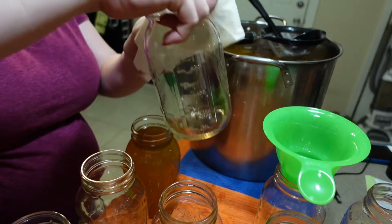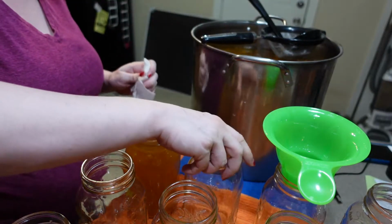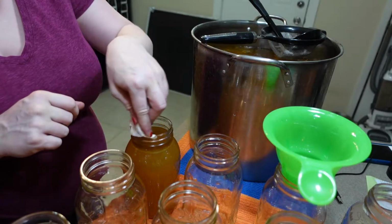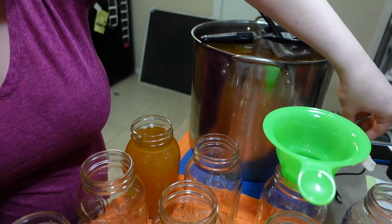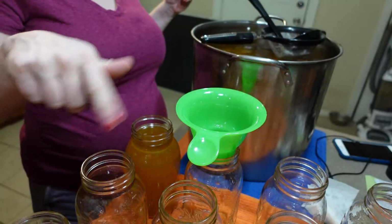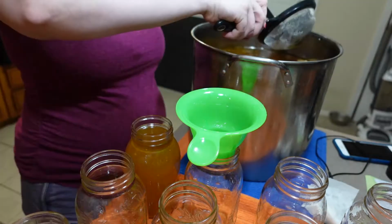Ooh, that was hot. And also before I put the lids on these, I'm gonna wipe down the rim just to make sure. I can already see I've got a little bit of broth on the rim of this one. That is very hot. And you don't want any food particles on the rim because it might affect your seal. So you want to be really careful about that. I'm gonna go around all the rims before I stick these in the canner, but I just wanted to make a quick note about that. On to the next one.